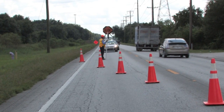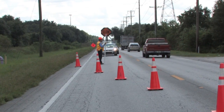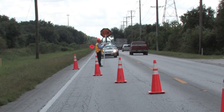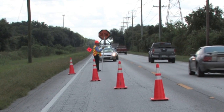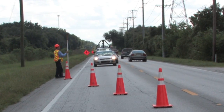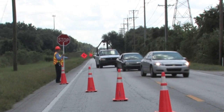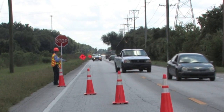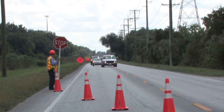Remember, no matter what flagging procedure is used, always stay alert, face oncoming traffic, stand alone in a good visible location away from any work vehicles, and never stand in the path of approaching vehicles. Everyone, including motorists, fellow workers, and you, will depend on your ability to properly follow these flagging procedures.